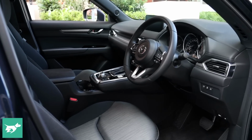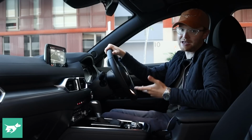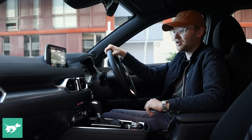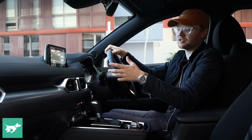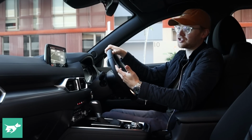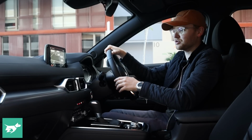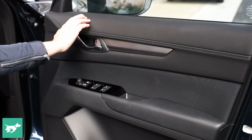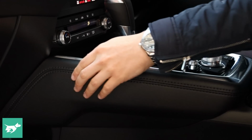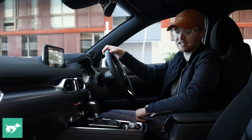But what's really nice is that even on this sport base model, you still get a really good assortment of basic features, and it doesn't feel cheap. One of the great things about Mazda is they tend to make their interiors plush and well finished, and you get that benefit whether you buy the base model or the top of the range, and that is true of the CX-8. So all of the material quality, the leather on the steering wheel, the plush door trims, plush down here where your leg rests, that's all standard. You don't have to spend more than the base car to get that.